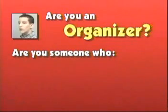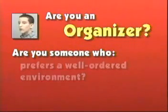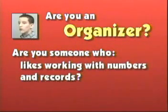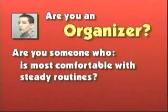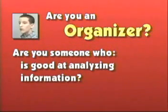Are you someone who prefers a well-ordered environment? Likes working with numbers and records? Is most comfortable with steady routines? Careful, orderly, and calm. Is good at analyzing information.